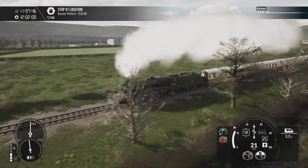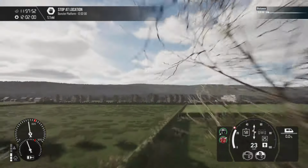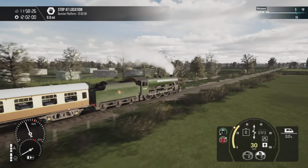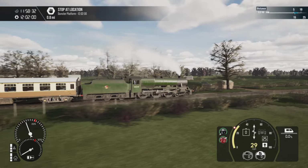Yeah, it definitely looks like they've improved the scenery. Even the distant scenery, like I've said before, it's much better. Like, even over there, that's much better than what it was before. So much better. I tell you what, Dovetail, you've done a stellar job here. I really think you should upgrade some more routes.